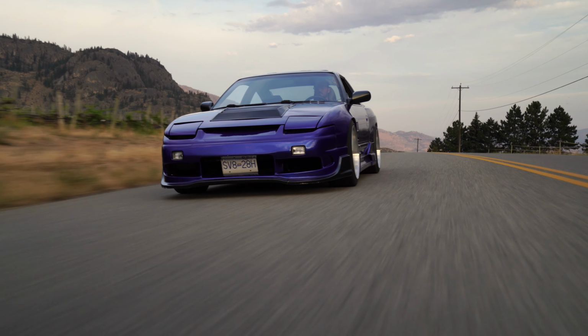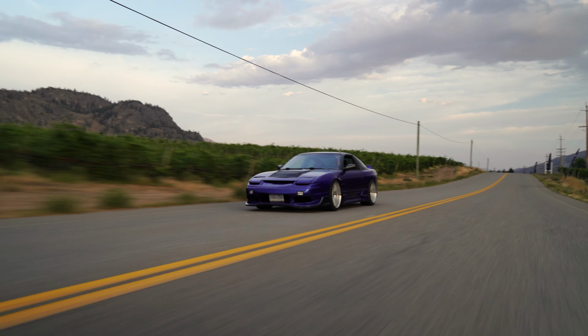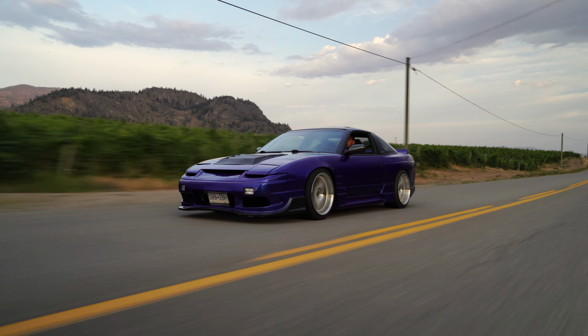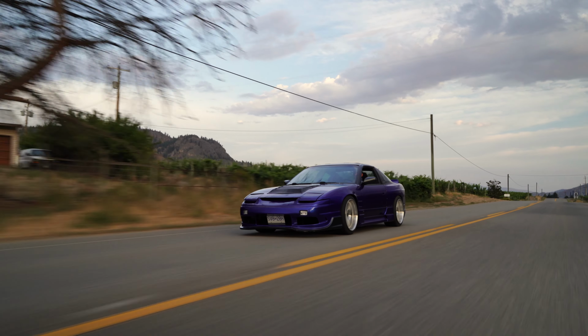Oil was literally pumping out of the oil pan. It was leaving huge puddles in a matter of 30 seconds. It had probably a good quarter liter. I mean, oil always looks worse on the ground than what it is, but it was dumping out loads of oil. So that sucked. I was like, great, I guess I need to call a flat deck and get it towed home. So that's what I did.